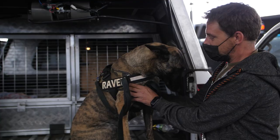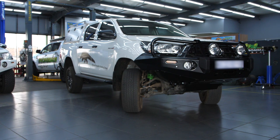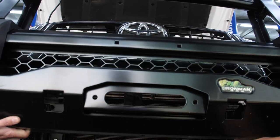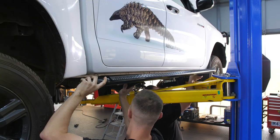They have a canine unit with a guy by the name of Glenn Thompson, who actually does the training of the dogs. He's just acquired a brand new Hilux, and they've asked us for some assistance with equipment on the vehicle. So what we'll be doing to this Hilux is we'll be fitting some vehicle protection, which is front replacement bull bar, rear replacement bumper, some side steps.